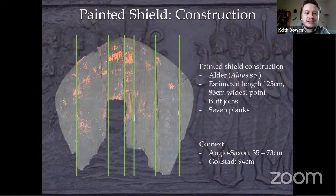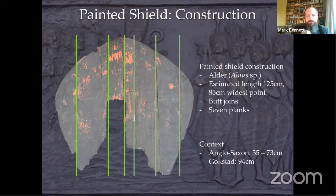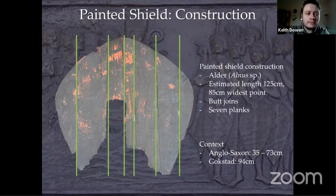A lot of people have associated the use of red crosses on shields as having a crusader connection. Yes, that's true. But in this situation, I don't think that we can associate the cross on this shield with any crusaders. More likely it had a general Christian association, providing defense for the individual wielding it.